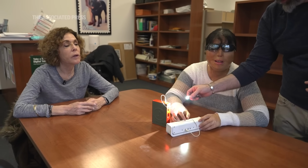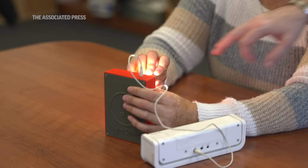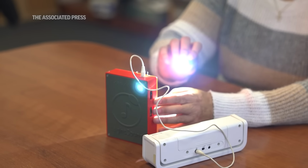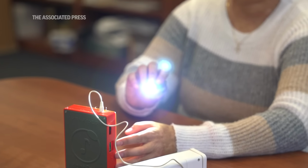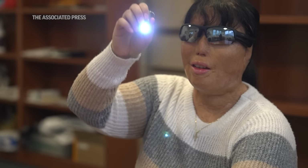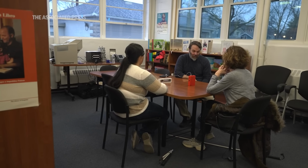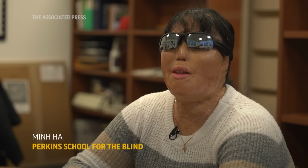I actually have this memory of feeling a little bit resentful that I couldn't be a part of this eclipse in some way. In 2017, I just distinctly remember feeling really left out. Even though we can't see something, it doesn't mean that we can't experience something. We have a lot of different senses, and just because it's different doesn't mean that it's not worthwhile.